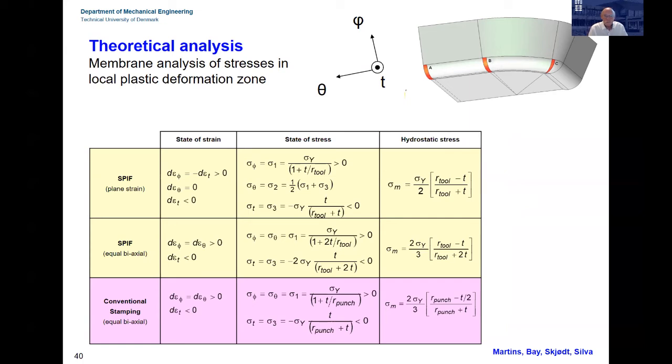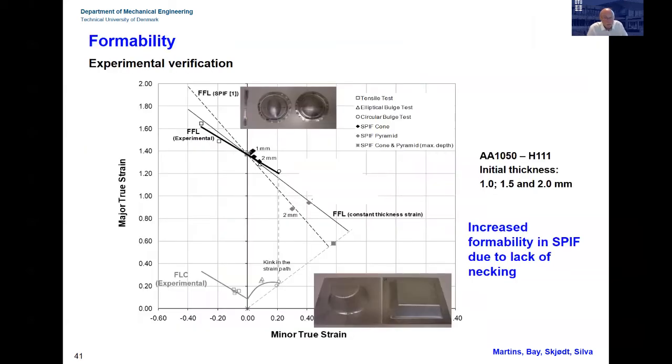And in order to verify that, we set up a membrane analysis of the local plastic deformation in different zones in SPIF under plane strain condition and equibiaxial strain condition here. We calculate the stresses and the hydrostatic stresses. Here we see a forming limit diagram of aluminum 1050 in semi-hard condition. And the forming limit curves are determined by tensile testing and two types of bulge tests, one with an elliptical die, one with a circular die.